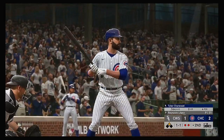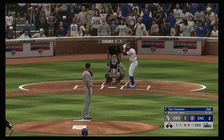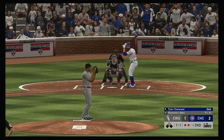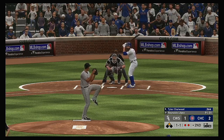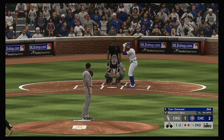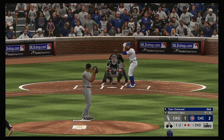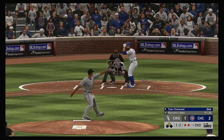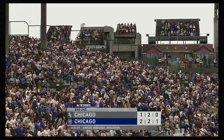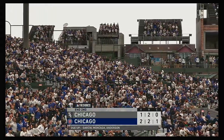The next Cub, Tyler Chatwood. He'll get to take his first cuts here. And he fouls this one off. Two out here and a runner at second. Got him swinging as he runs the fastball by him to end the inning.